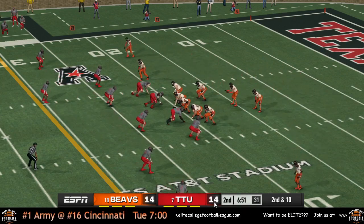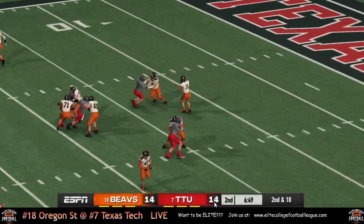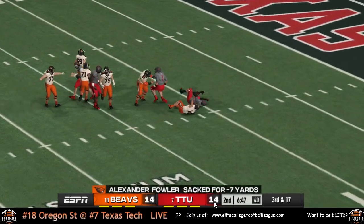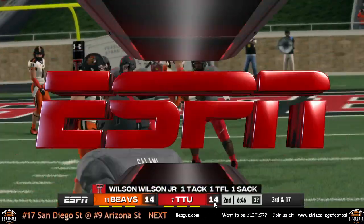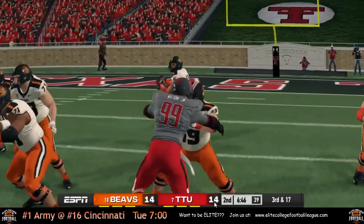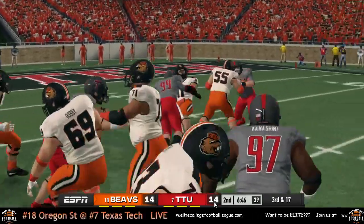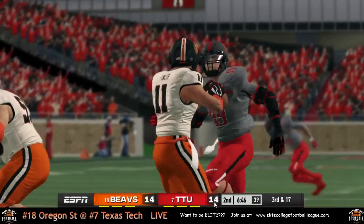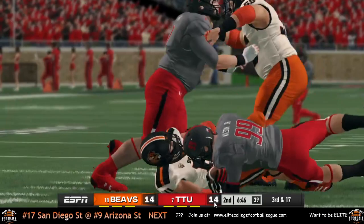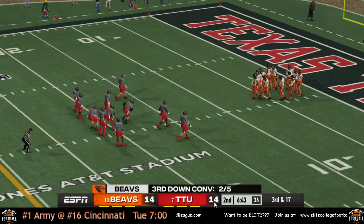Ball on the 20. Dog four! Here comes the pressure. It's up into the pocket, and they've got it. That's a loss of 7 yards. That'll bring up third and long. So the sack makes this third and very long.